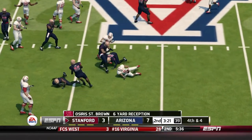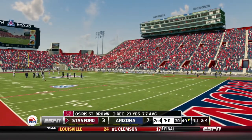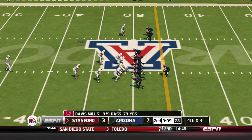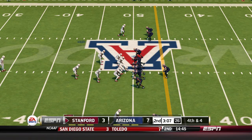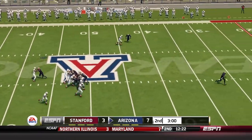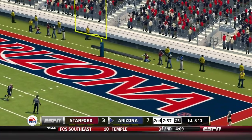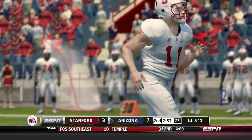Catches it, and that's all. It'll be short of the first after the completion. Well, good effort by the defense to make sure they got him before he got to the marker. Sanborn is waiting for the snap. So this one goes into the end zone, and that'll be a touchback.